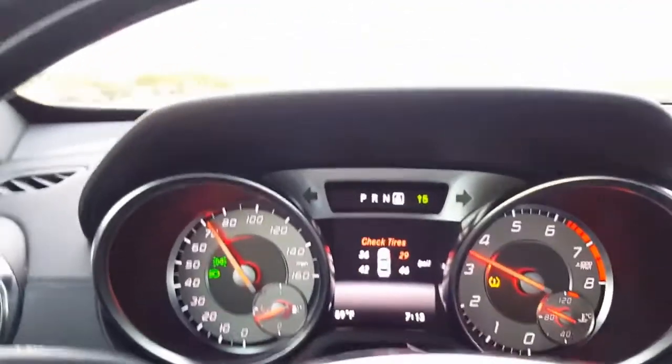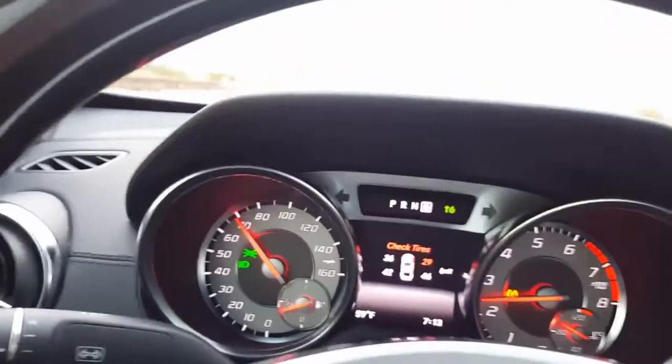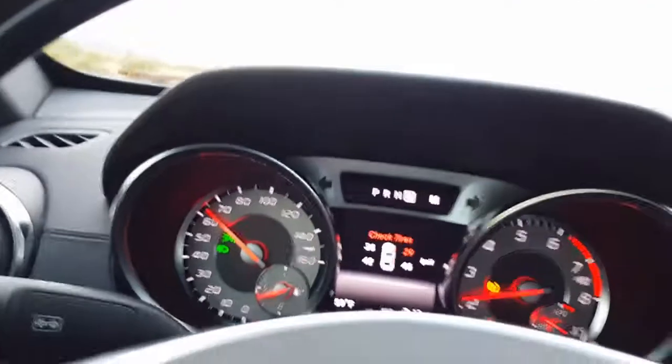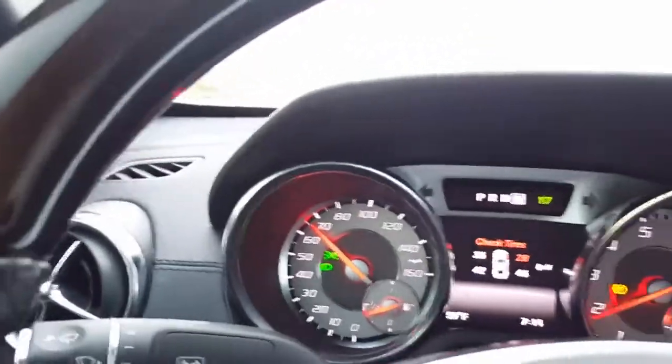Dude, this car is powerful, man. But at fifth gear, I feel like it's got a rev limiter. I think it's got a rev limiter. So at 5,000 RPM, it kind of stops there. It won't go past that, so you're forced to shift it. So I don't really like that. I kind of want to get it to over 6. So that's something that I don't like about it.